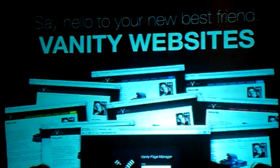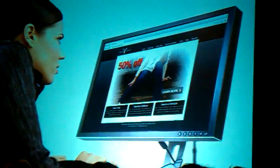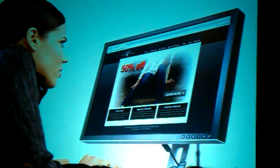So with all that said, this does not need to happen, right? You don't need to feel like this trying to create your website. It should be something where you just flip it on, add some content, and you're up and going, you look good, right? So say hello to your new best friend. This is the new Vanity website. We've got a library of templates that you get to choose from. So this is just a sample of the homepage.